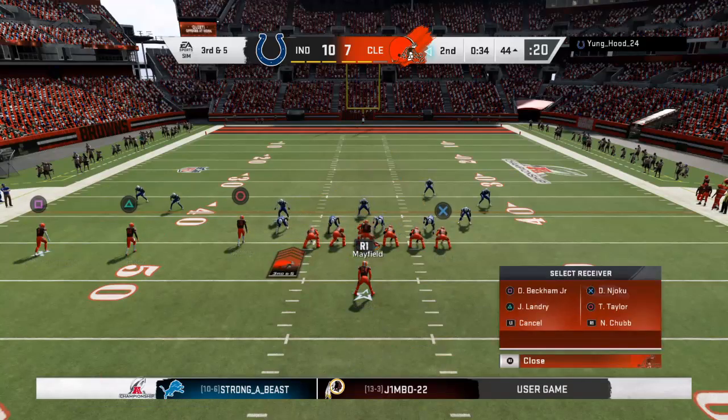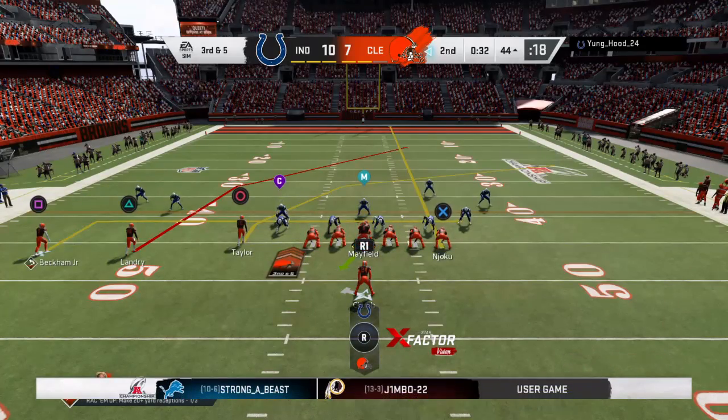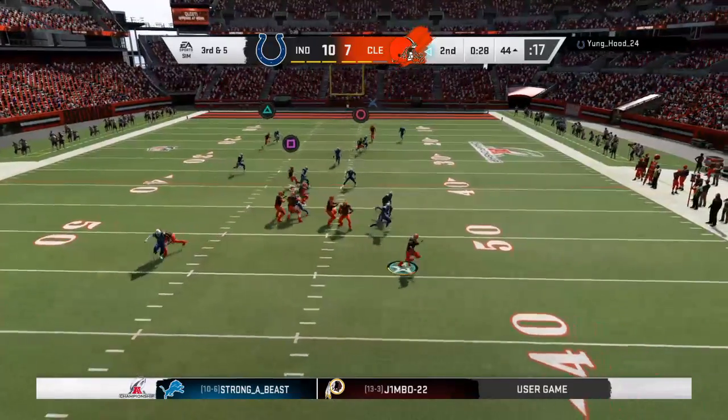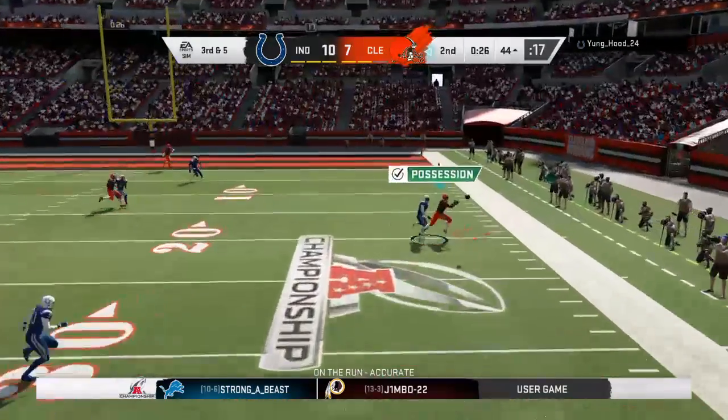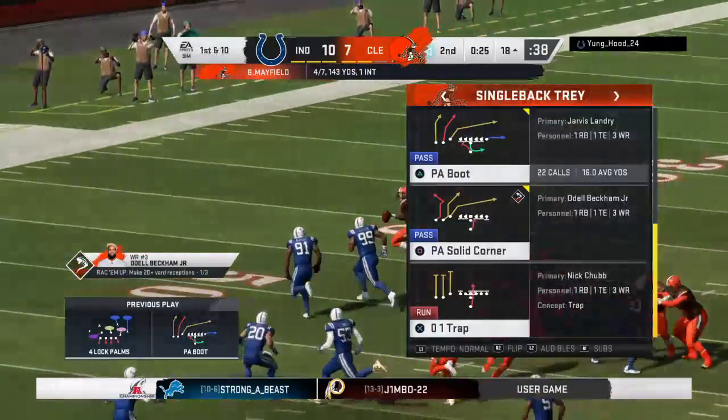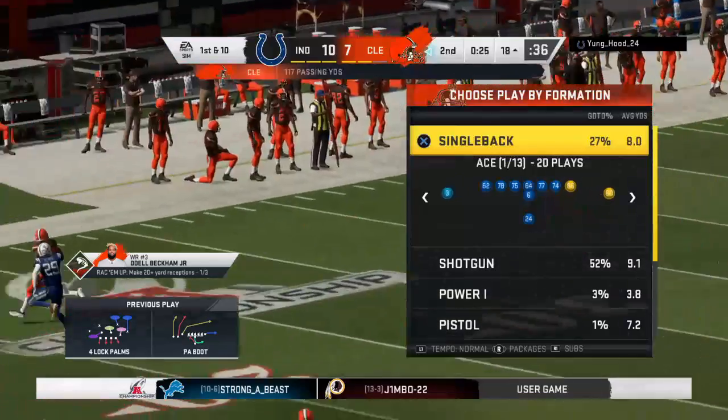Now Mayfield. Flush to his right. Open man is Taylor. He's got it. A gain of 26 on the 3rd down conversion.